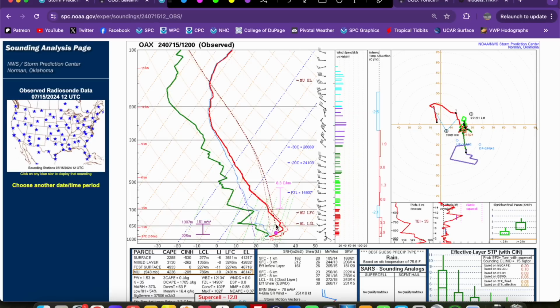When you have strong instability like this, steep lapse rates aloft, that is going to allow for some strong downdrafts in these storms. So that is going to foster a pretty significant damaging wind risk with the MCS as it moves off to the east into the Midwest and Great Lakes region this evening.